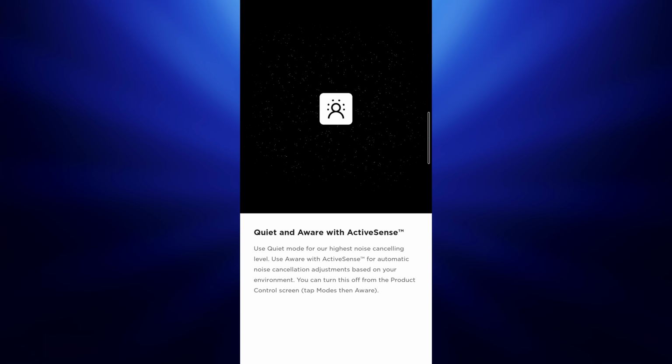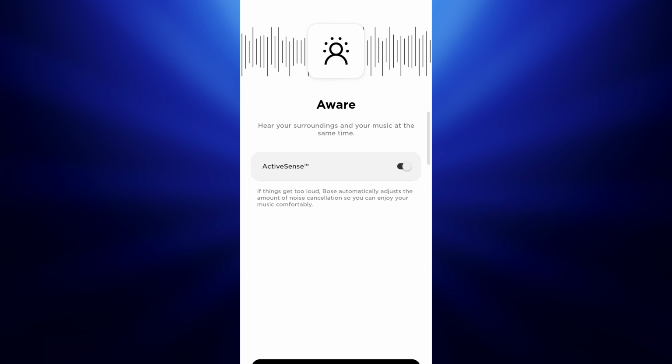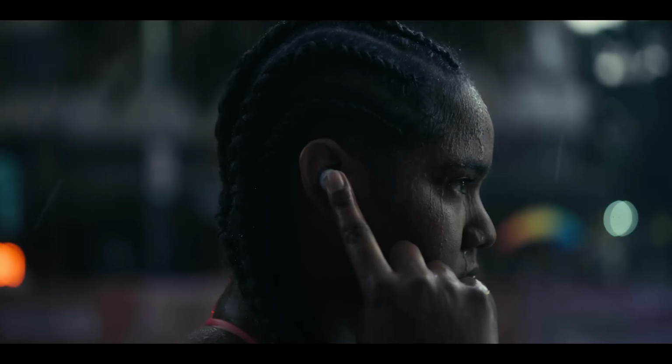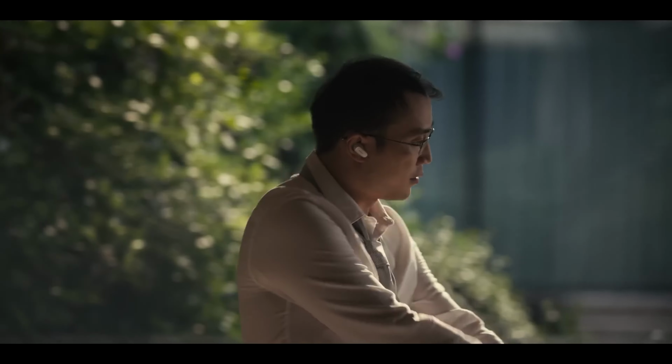Now, they also have two different listening modes that you can switch them into right out of the box. You have your quiet mode, which is basically your noise canceling turned all the way up. And then you also have your aware mode. Now, this is your transparency mode so that you can hear your surroundings. And if you go into the aware settings, this is where you can turn on a feature called Active Sense. And this basically will adjust your noise canceling in transparency mode. So if you're listening to your surroundings and something just really loud happens, the noise canceling will pull that back some so that it doesn't just blast right there in your ears. And I think this is very convenient, especially if you walk by a construction site, something just falls or a car crash happens, it won't be amplified into your ears.